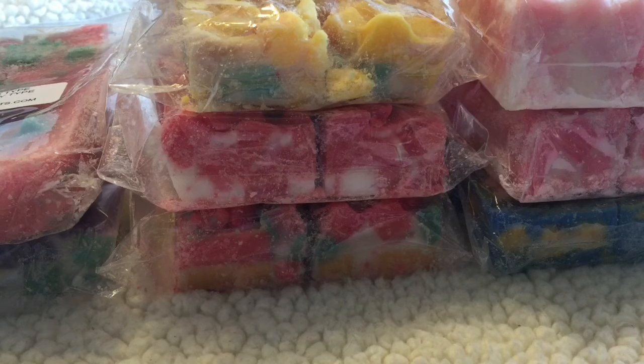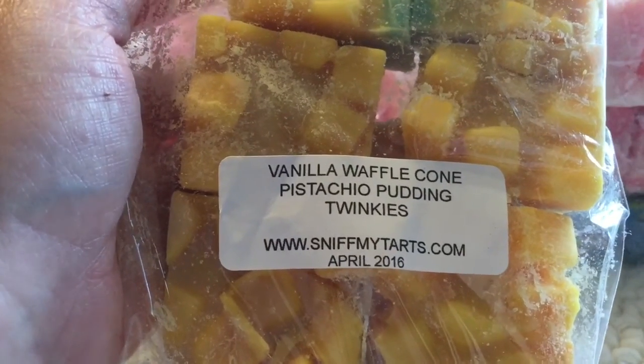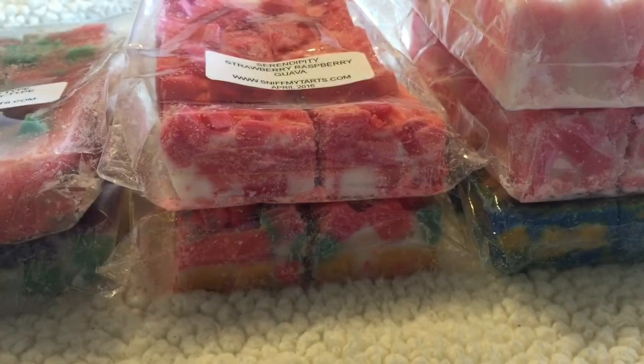So that was my sheet cake, and then I've got the 10 bags of chunks. I'll go ahead and start with this one. This one's vanilla waffle cone, pistachio pudding, and Twinkies. This is the one that my friend Tori blended in the last custom order and had sent me a sample of.